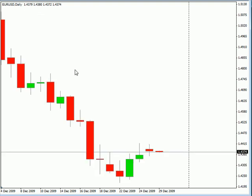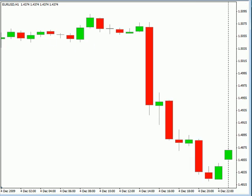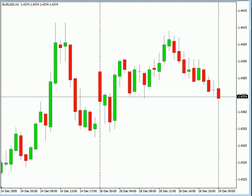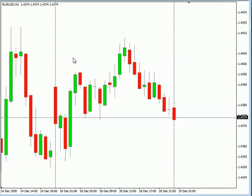Just wanted to go through some stuff. We know it's light volume due to the holidays. If you drop down to the hour time frame, let me zoom in a little bit. I wanted to show you all something that you could take advantage of. Basically, you're going to want to look for pivot reversals. For those of you that don't know that, I'll go through those real quick. They're pretty simple to identify.